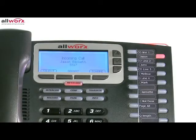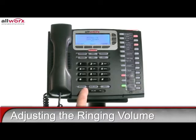One of the unique attributes of the Allworx phone is referred to as Wing Ring. When your phone rings, the Wing Ring also flashes. If you are located in an open area where a lot of different phones ring, you can quickly look at your phone from any angle to see if it is your phone that is ringing. If the ringing volume is too loud or not loud enough, simply adjust it by adjusting the volume control while it is either idle or ringing.